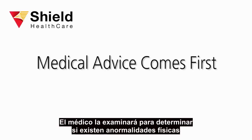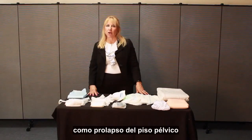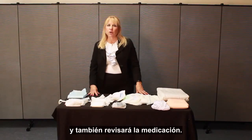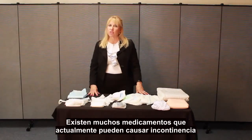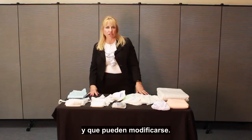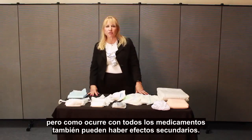The doctor will do an exam and discover whether there's any physical abnormalities, such as pelvic floor prolapsing or prostate issues in men, as well as look at the medications. There are some diuretics that can actually cause incontinence, and that can be changed. Also, there are medications that can be used to actually stop incontinence, but of course, with all medications, there can be side effects as well.